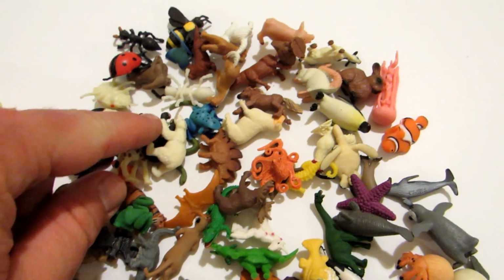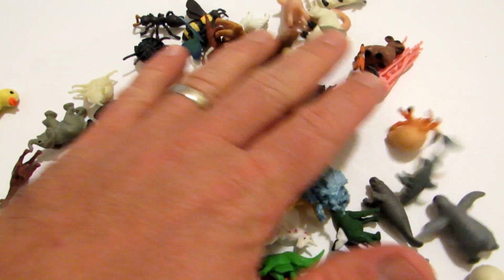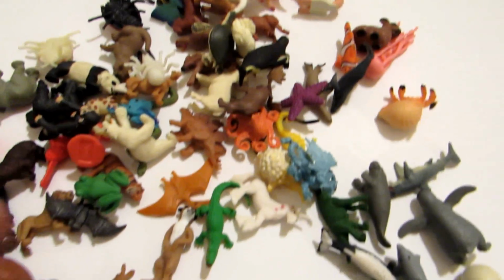So, genuine Safari LTD good luck minis. All kinds, lots of categories. Have fun.